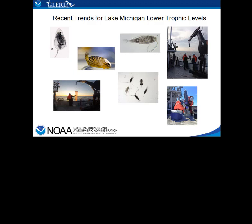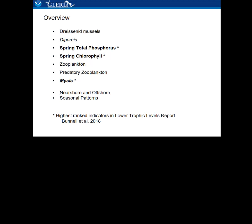All right, so I'll be going through some of the lower food web today. And so just kind of an overview, I'll be touching base on a lot of the things that you'd expect to see in a lower trophic food web talk.